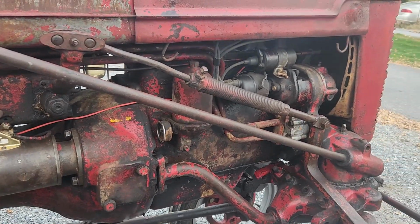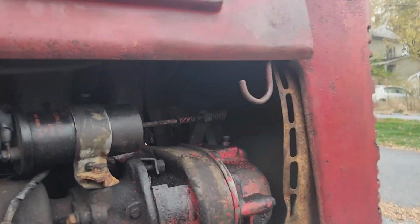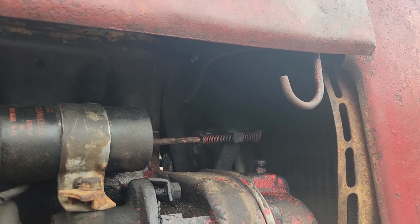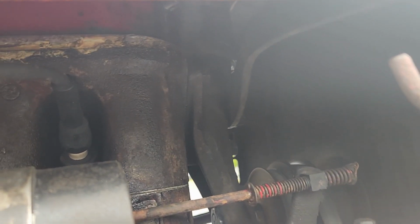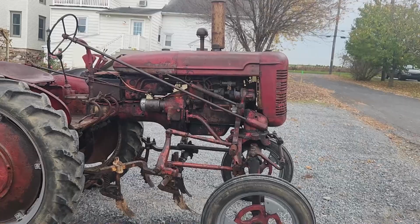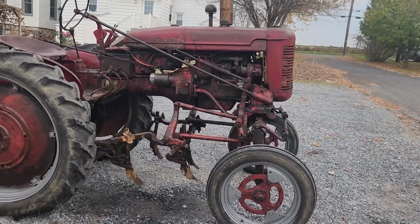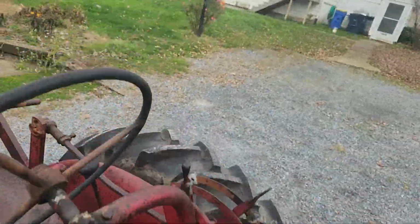I was having some issues with it getting coolant in the oil, but I think that was because of either the valve cover gasket or that radiator hose that was leaking, because I noticed it wasn't sealing very good behind the arm there for the fan where it bolts up to the block. But ever since I got it back together, it seems to have sealed up pretty good. It doesn't seem like it's leaking anymore, so I'll probably run it a little bit and change the oil again. But let's take it out for a quick ride up the driveway.